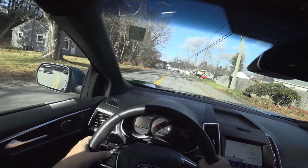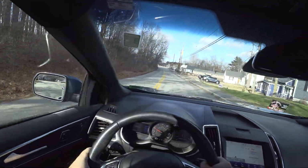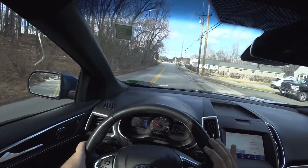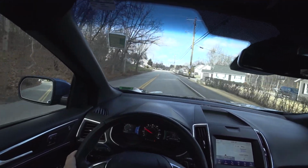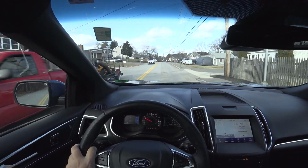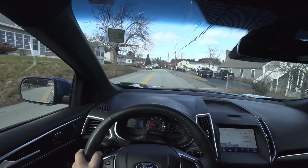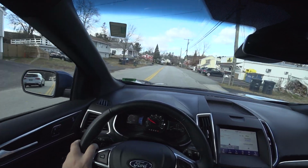Honestly, these things are so much fun to drive. I mean, every time I get the chance to drive one, I will. They are just that much fun. 335 horsepower from a twin-turbo V6. Yeah, it's quick enough, that's for sure.